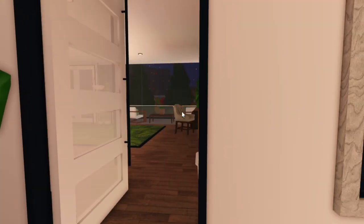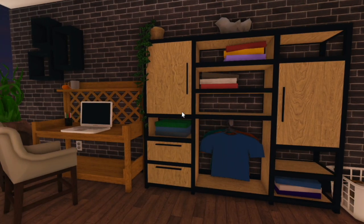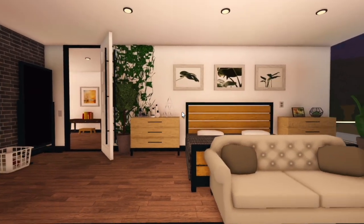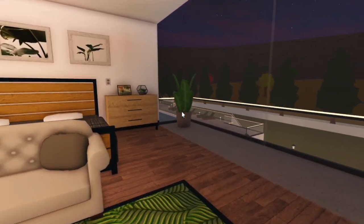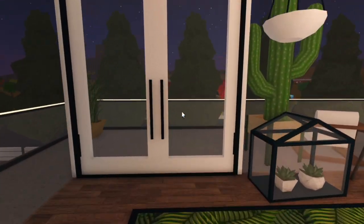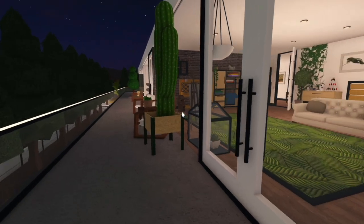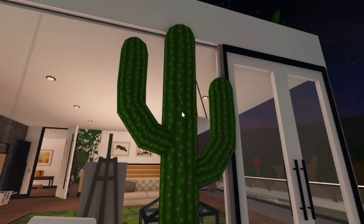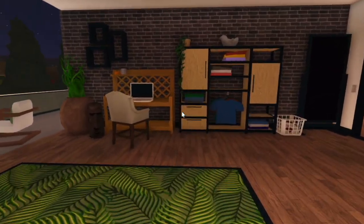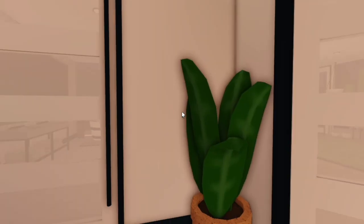So in here, this is the plant room. It's got a black brick wall with a lot of industrial and wooden furniture, and it is very green. It's definitely got a statement carpet, which I try using. And out here is a balcony with more seating. It's got a little potted cactus, which is quite nice. Overall, this room is very bright, very expressive.